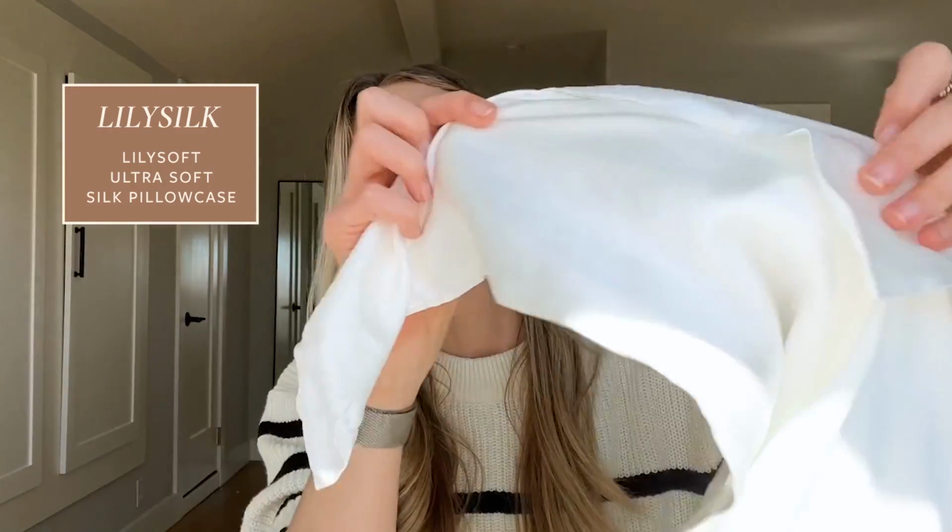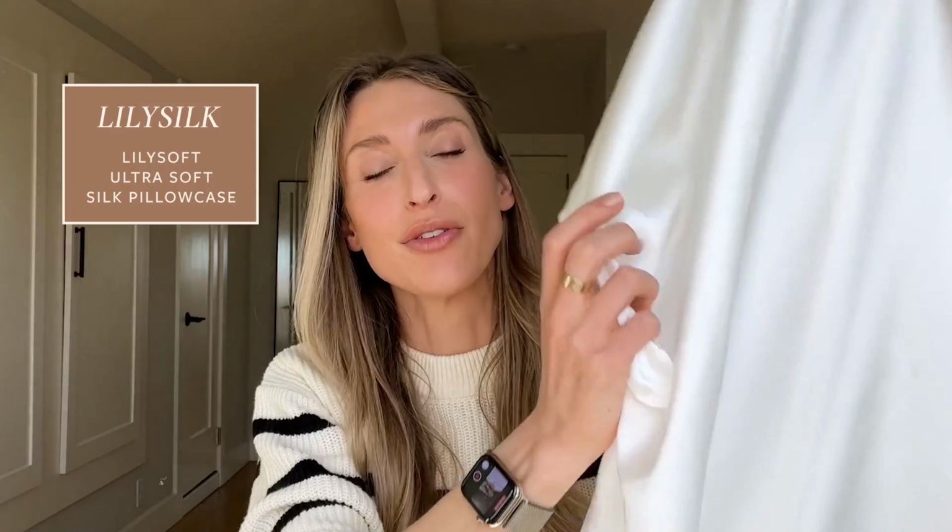I actually had to just go grab it out of my suitcase, but it looks like this. I actually just unpacked it for you because I'm going to show you. The cool thing about the LILYSILK pillowcase is that it balls up into this nice little travel package. So it is super, super sleek and streamlined.